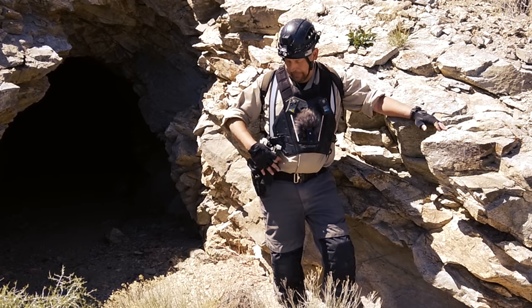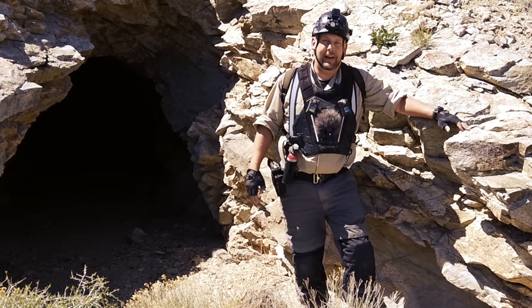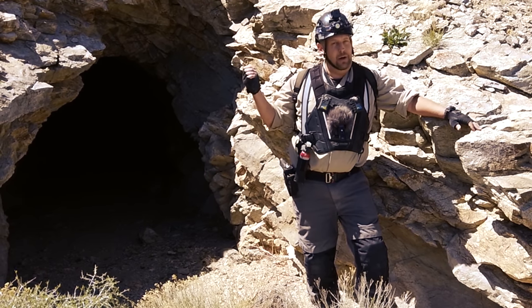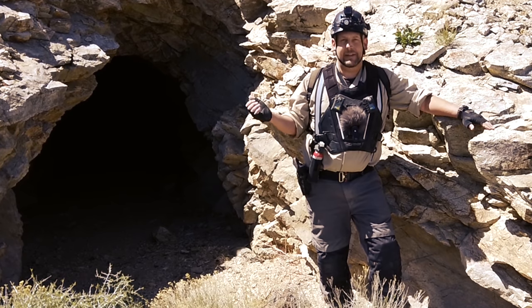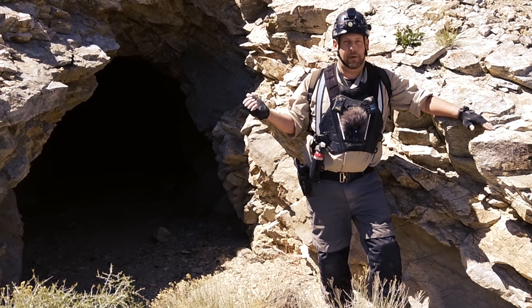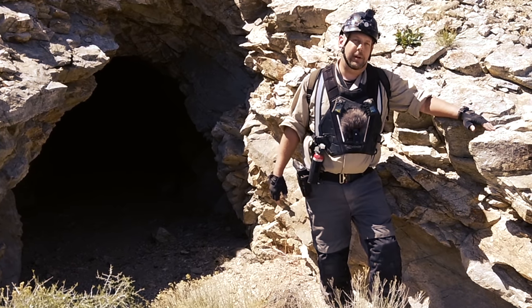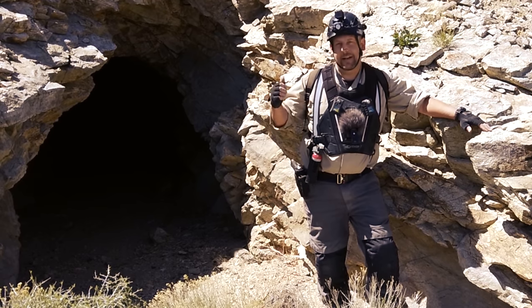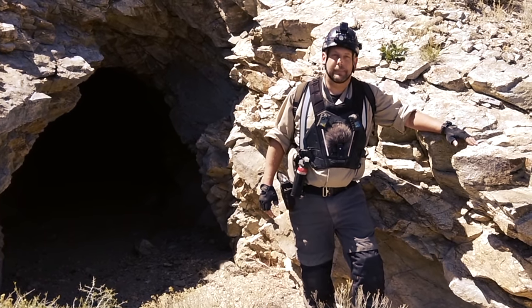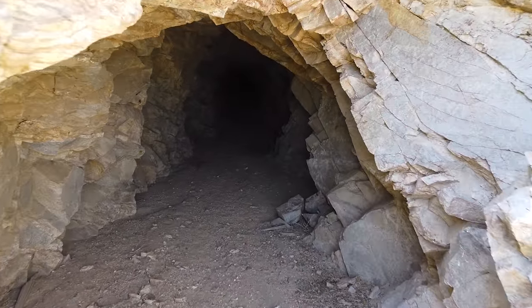Now, today I've got my bear spray with me, as well as my sidearm. But understand, guys, ultimately, this is the critter's home, and I'm not here to do any harm whatsoever to the critter. So if we get a little close and we can see what it is, we're still going to back out of this mine and just leave him alone. Okay, let's head on inside and see what this one's all about. All right, everybody, let's explore this old mine.